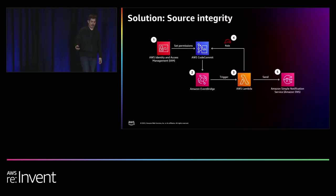Yeah, absolutely. And so here's a solution that I want to talk about a little bit, of how you would solve a specific use case for source integrity. This one solves the use case of having at least one person do a peer review and not allowing a specific person to do the merge into a pipeline. So in this use case, you would set up an IAM policy that doesn't allow any individual user to do a merge within CodeCommit, right?